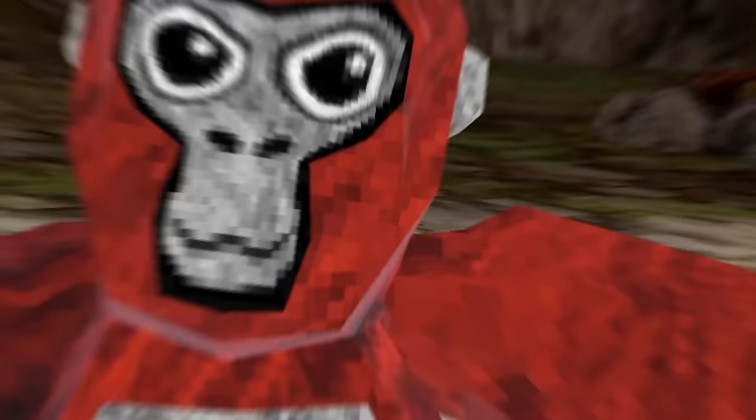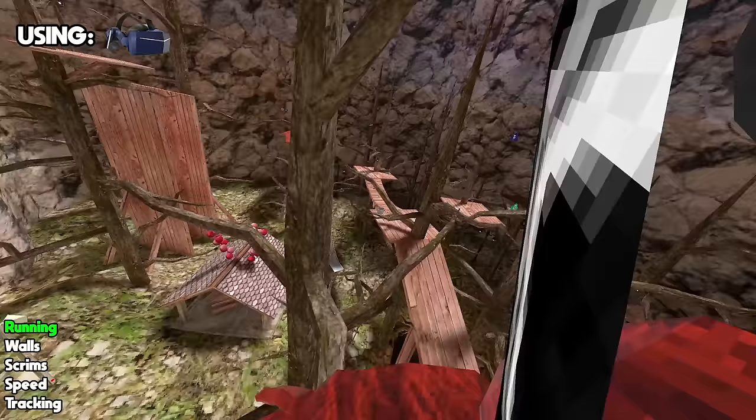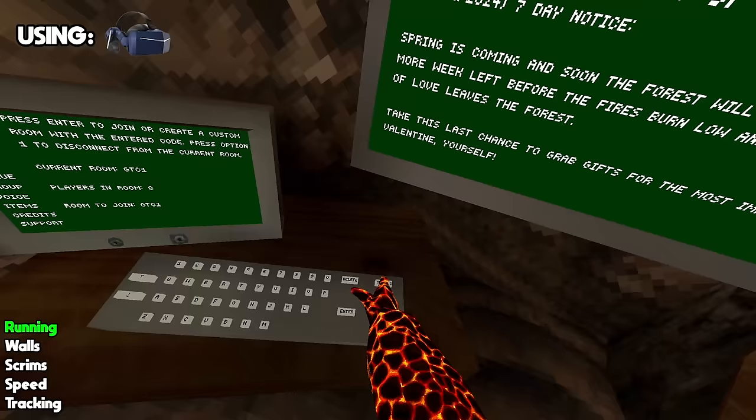You guys might have noticed something weird about the tag, but I didn't until a few minutes later. I think there's a modder in here. Somebody's modding. Yep, there was a modder in the lobby, so I left and found a new lobby to test out what walls were like.